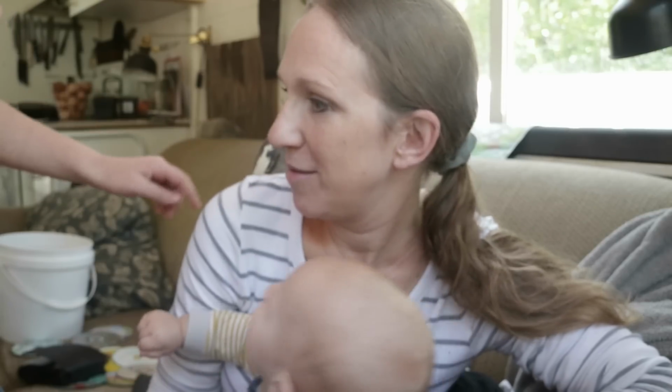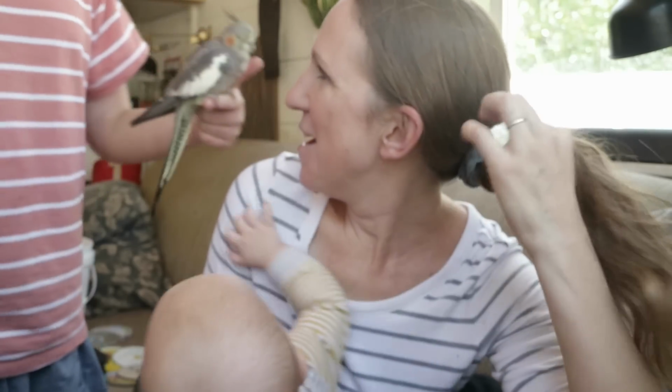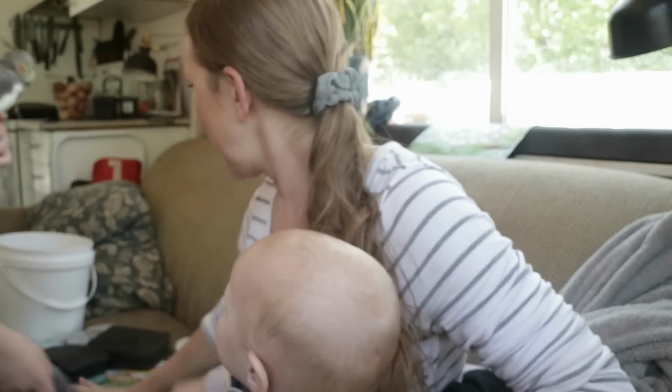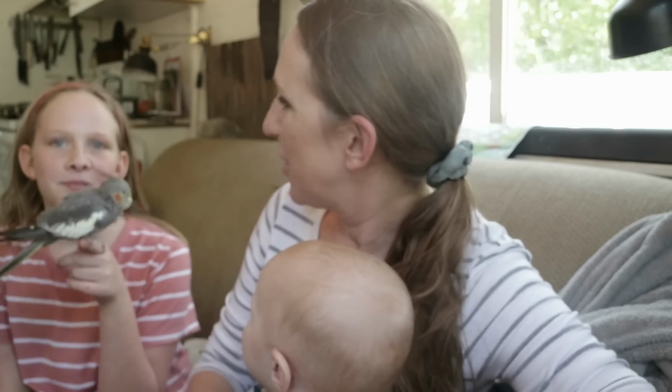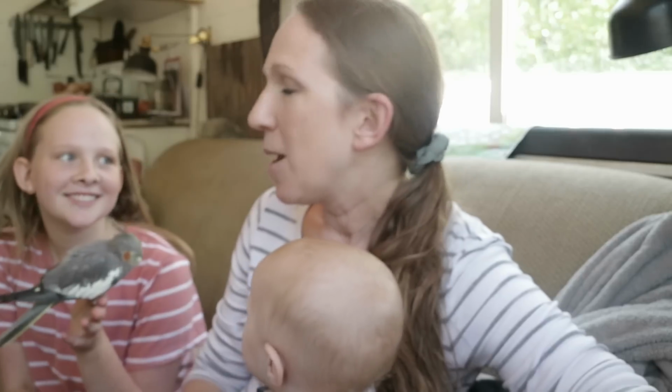So everybody was super excited. Talk about a quick way to turn around bad attitudes. Everybody was so excited. They're trying to research, because we know nothing about cockatiels. We still don't know much. They're trying to research what she can eat, what we do with her. We're still trying to figure this out. So if you have a cockatiel, give us your tips. What do you feed her?